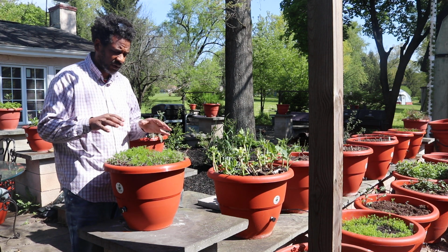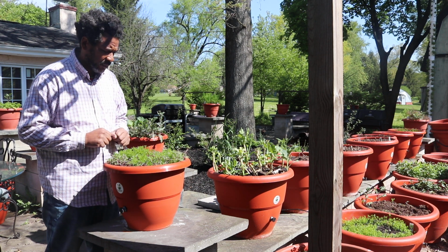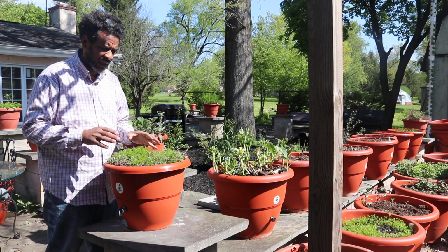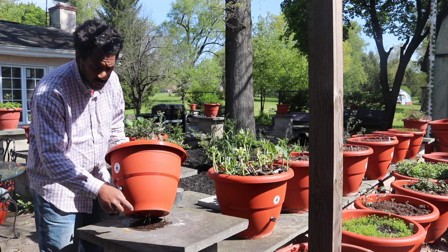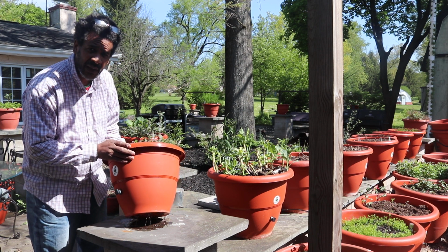Now I'll dismount the camera so you can take a look at it. Everything is lush, it is green, and it's watering. I'm going to show you the bottom of this pot. You'll see water dripping out the bottom there, okay?